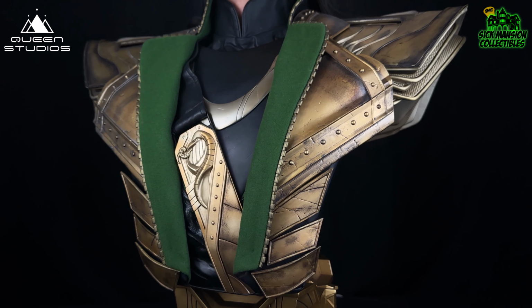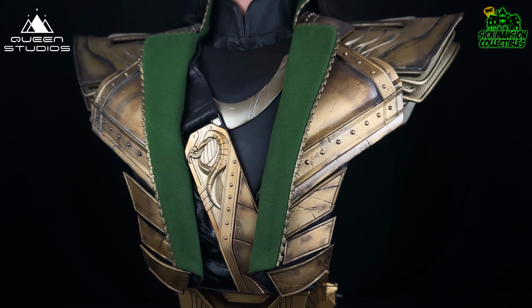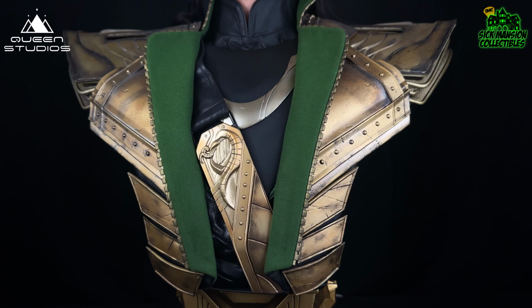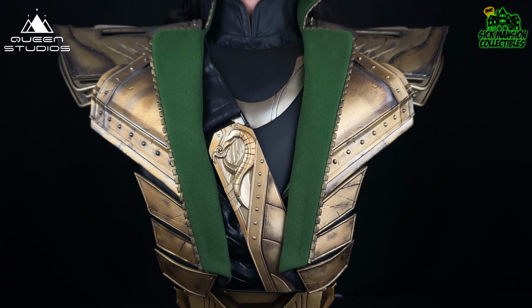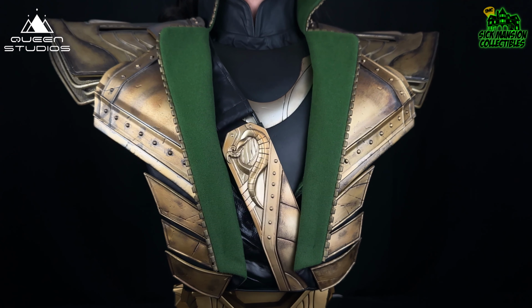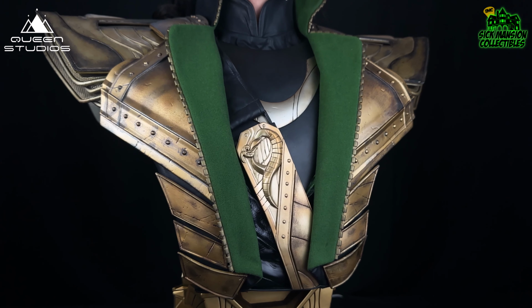Going straight around, going into the chest area. As you can see, the armor also goes right into the upper corners of the chest area, where you can start seeing signs of his clothing. You got his green jacket, you got the collar, real nice. The chest part is polystone. It's really nicely designed, really nicely painted. You're going to see the strap. The top part of the strap is kind of a pleather material.